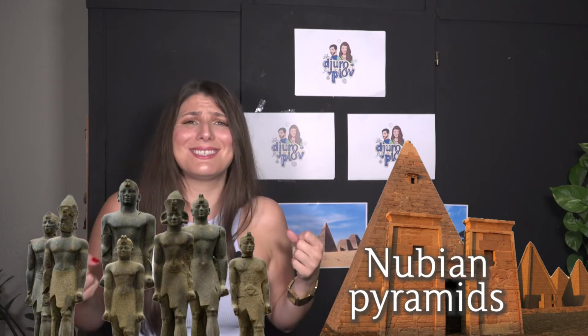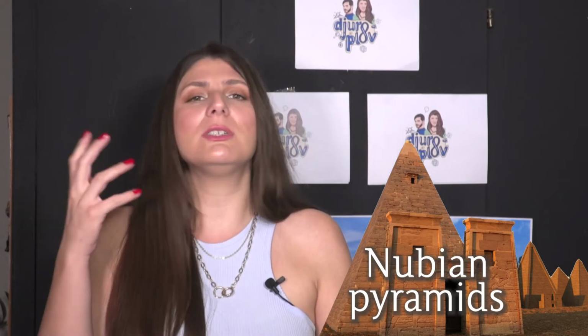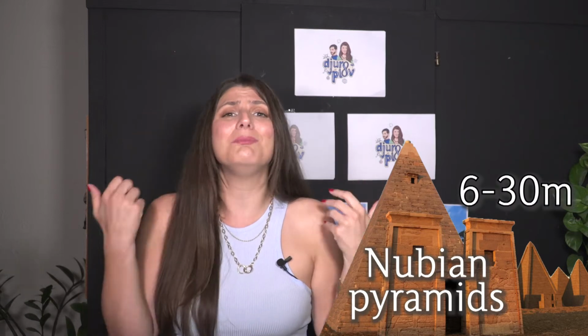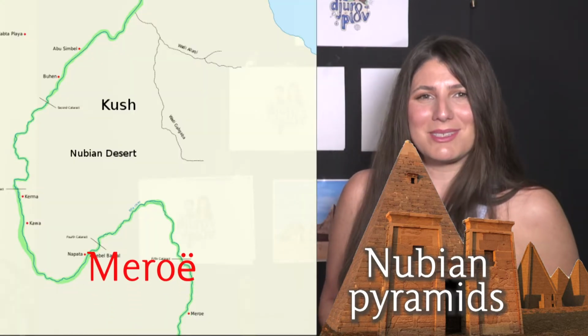The Nubian kings were really impressed by the pyramids they saw in Egypt, but by that time the Egyptian rulers stopped with this practice, with the practice of using pyramids as tombs. These pyramids were built over the course of few centuries and they were made from granite and sandstone. They differed from the Egyptian ones because they were tall and narrow and they were 6 to 30 meters high. The biggest number of pyramids is located in Meroe and most of them have offering temples.